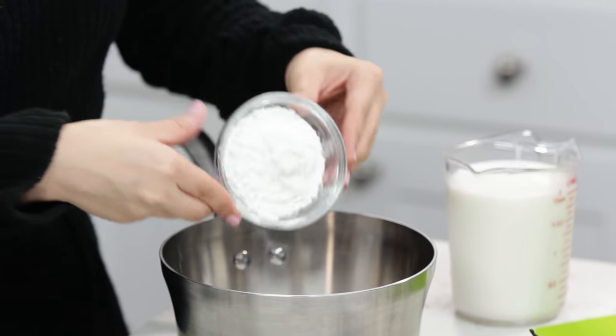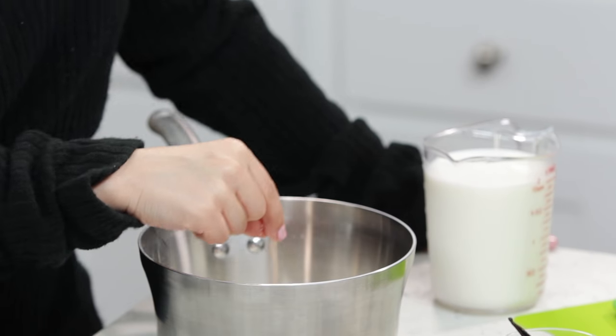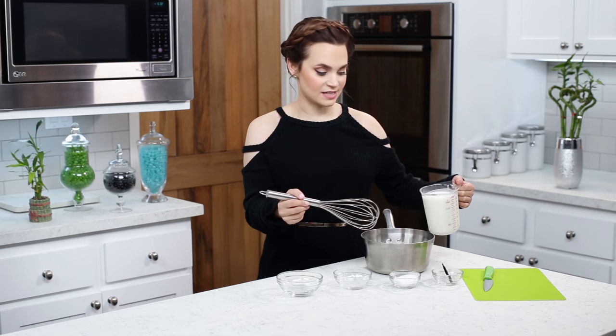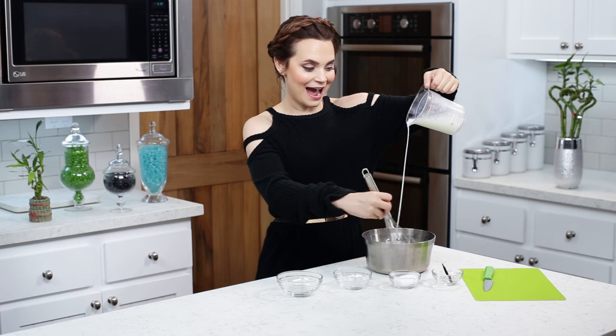The first thing that we're gonna do is add our sugar, cornstarch, 2 pinches of salt, and then I'm gonna whisk together. Now I'm gonna slowly pour the milk into the saucepan while whisking. High pour, high pour. After you've whisked everything together, now we are gonna add our vanilla bean.